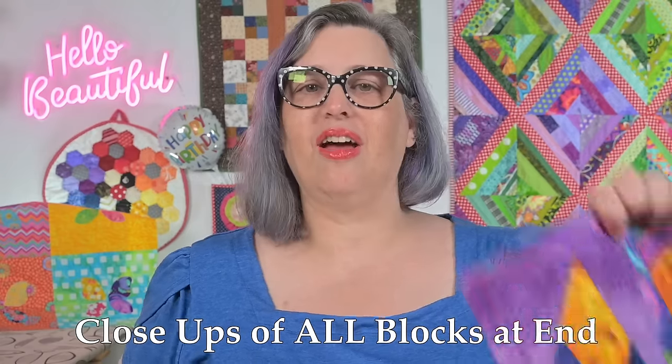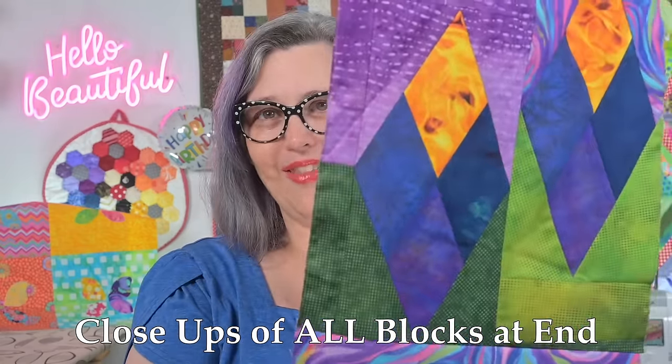A while back in one of my orders, Fallon from So Be It Quilts included her new diamond block trim locks for me to give a try, and I knew they would be perfect for this idea, and I love how this block came together.